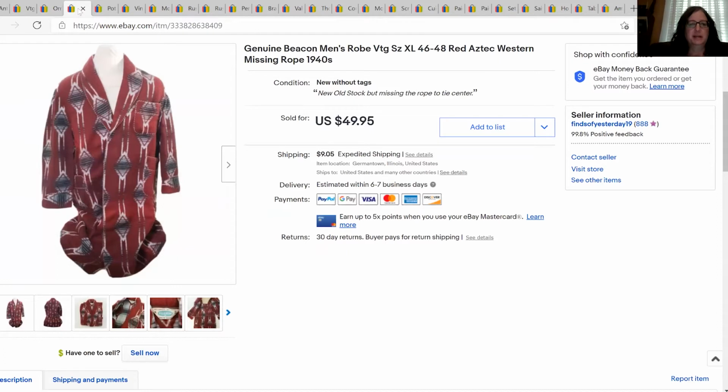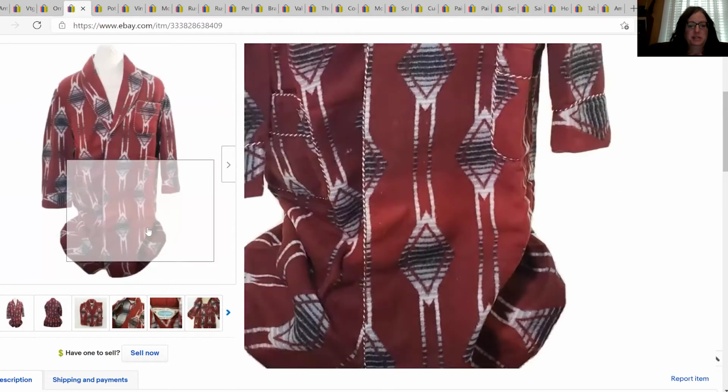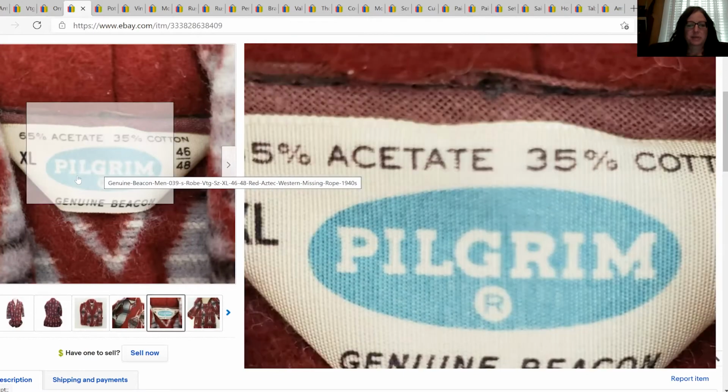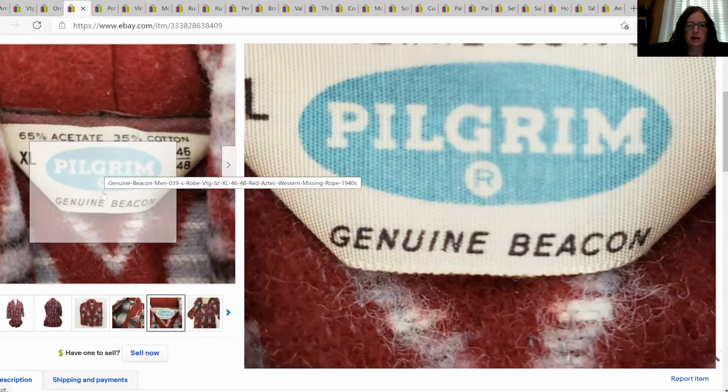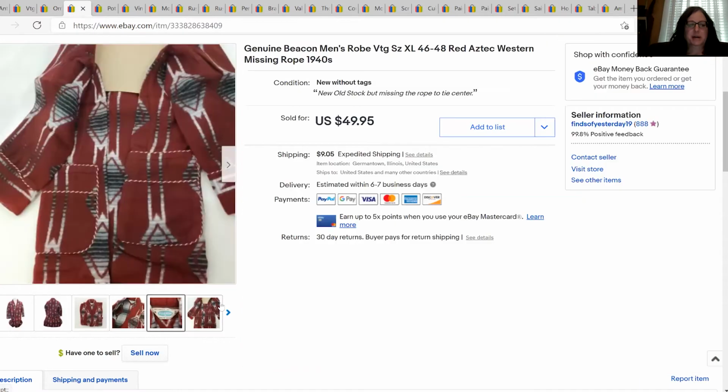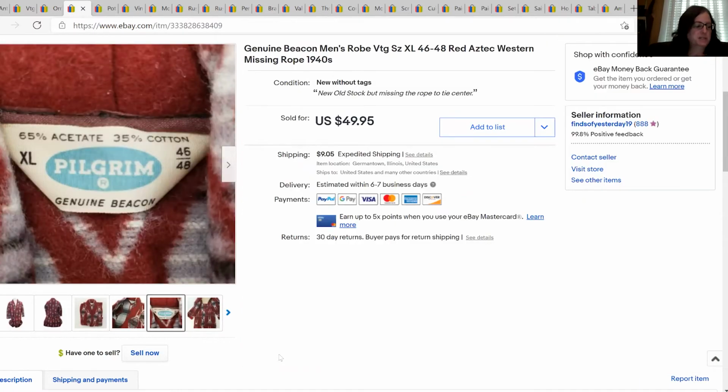This next one is a men's vintage robe, and it's from the 1940s. It was brand new old stock is what they call it. As you can see, the label here is vintage, and it is a really nice piece. Genuine Beacon. I'm not sure what that means, but it's acetate and cotton. And it was a bigger size, so it was nice. It didn't have the belt, but it still sold for $49.95. They're all in at $60.85, and my profit on this was $43.44 because I only paid $1 for it, and that was with an online auction, and I got a lot of new old stock clothes.